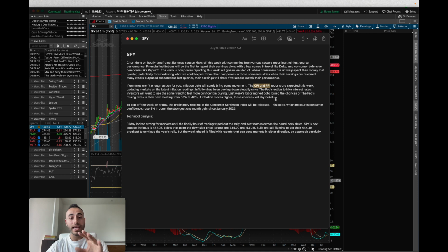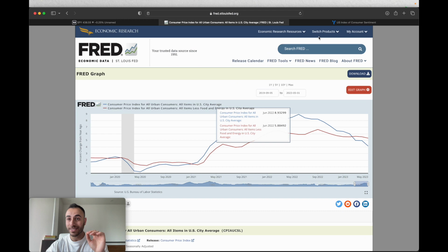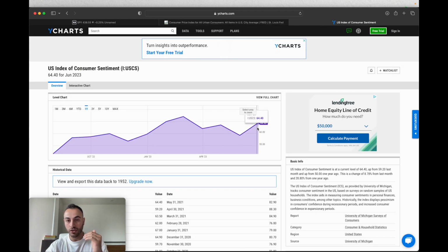And finally, to cap off the week on Friday, we are also expecting the preliminary reading of the Consumer Sentiment Index. This index, which measures consumer confidence, rose 9% last month. You can see that this chart shows the gain. So we want to see that going up.